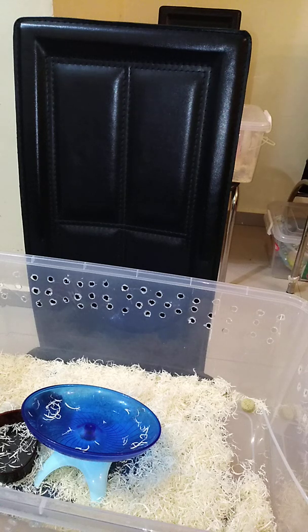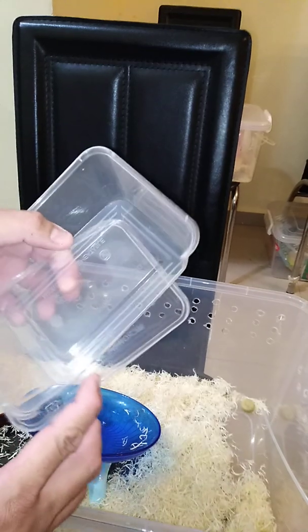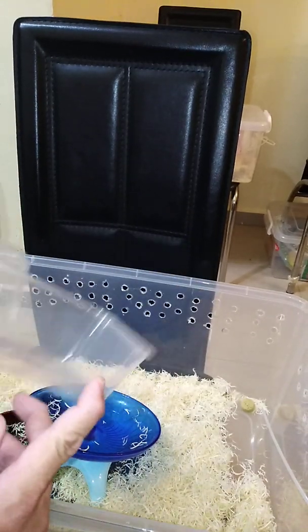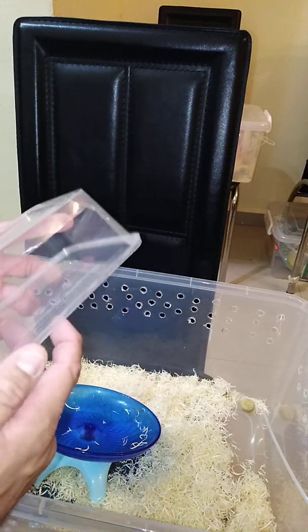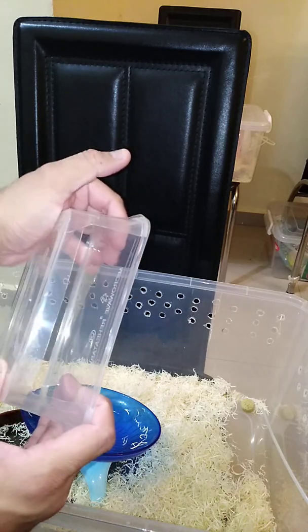So today is 26 December and Jessica is most probably going to give birth in another few more days. So to help her prepare for her pregnancy, I just cut out a food container. Just cut out this part here. Alright, so this is for her so that when she gives birth she can put the baby inside.